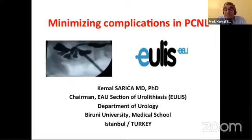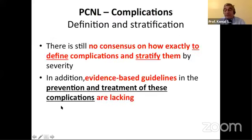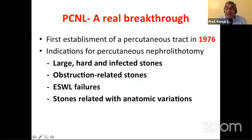Both presenters, my dear friends and brothers, Christine and Weil, partly touched on my subject. The important thing is not only the success or the technique that we perform, but also the complications that we may encounter during the performance of PNL, and also their diversity, and how we can evaluate and manage them.